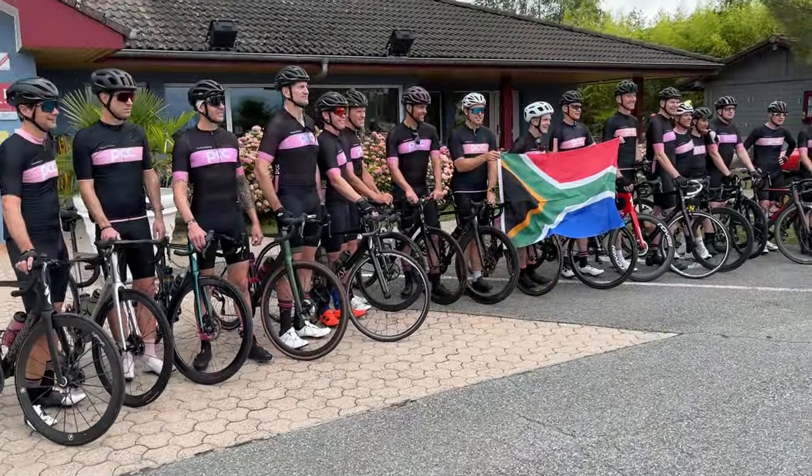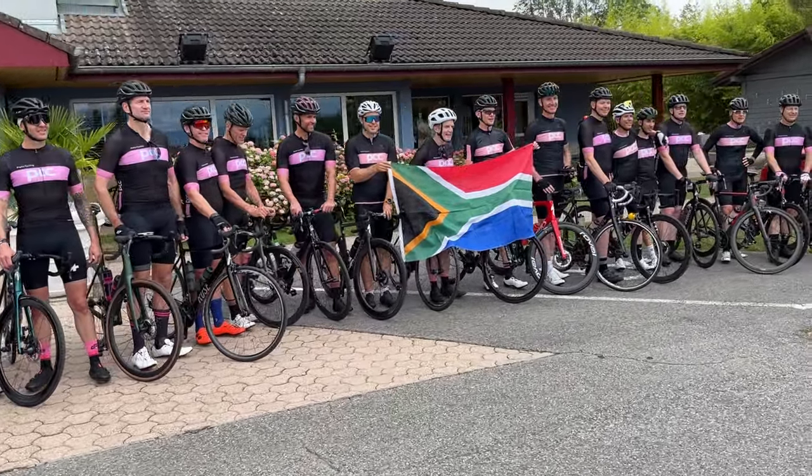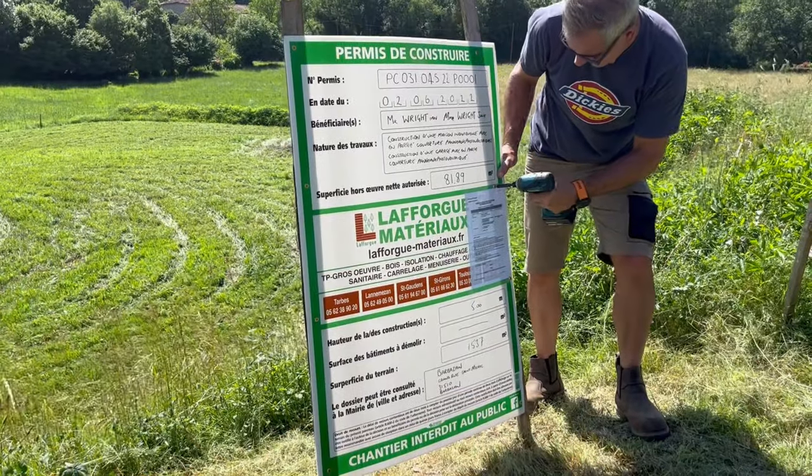Slightly different this week because we are actually at work. I'm currently driving down the Cornet de Roselon, which is in the French Alps. So we have a group of 20 South Africans crossing from Geneva down to Nice across all the big climbs in the French Alps.